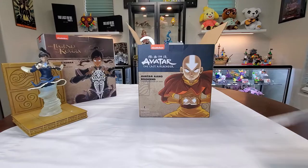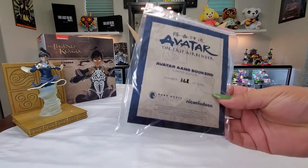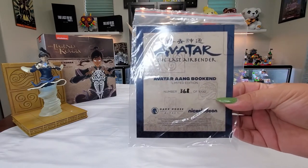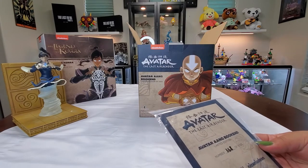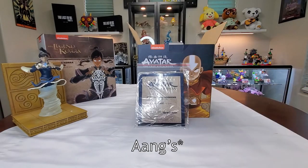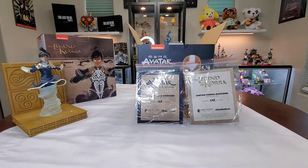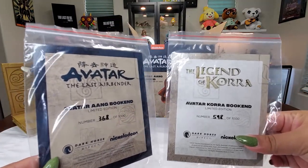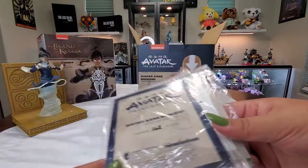Oh my goodness. So Avatar Aang's bookend also comes with the same paper. Again, no serial number, which I think is a little unfortunate. It'd be really cool to be able to trace this back, but I don't think Dark Horse has that type of system anyways. But some serial number assigned to it would have been cool. However, also to note, Aang's paper is different from Korra's, so they follow along with their box themes, which honestly I really like. I like that attention to detail. Even if it's just a little piece of paper, it shows that they're paying attention, and I very much like that. So let's put these to the side.